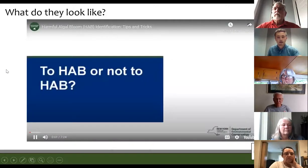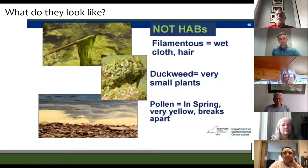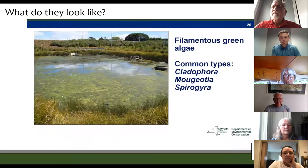Now we're going to transition to identification. First, we'll start with things that are not HABs. These are the three categories that are most commonly suggested that people think they're HABs, and we have to explain they're not. Filamentous green algae, duckweed or watermeal, floating aquatic plant, or pollen. And we'll go through pictures of all three.